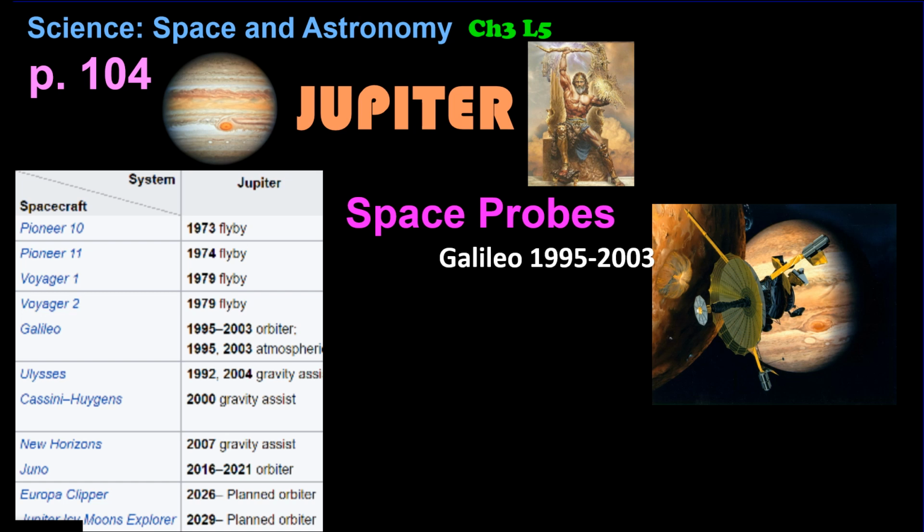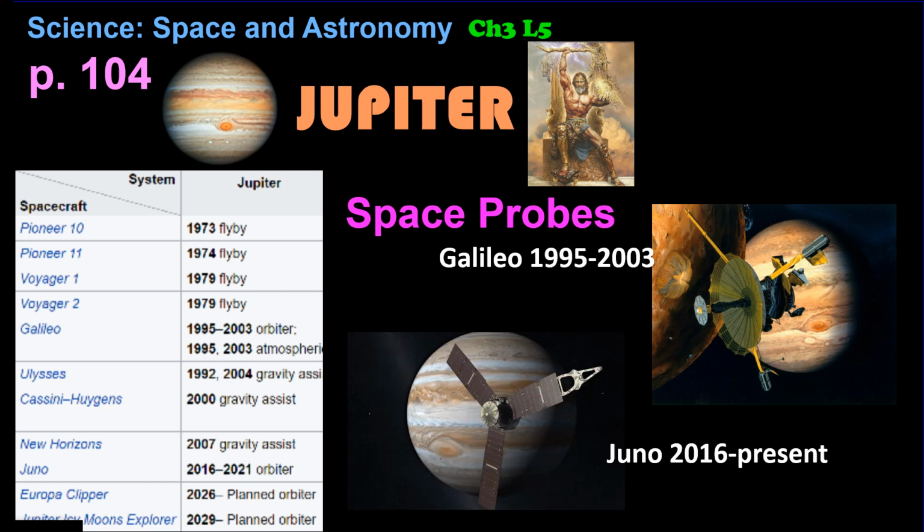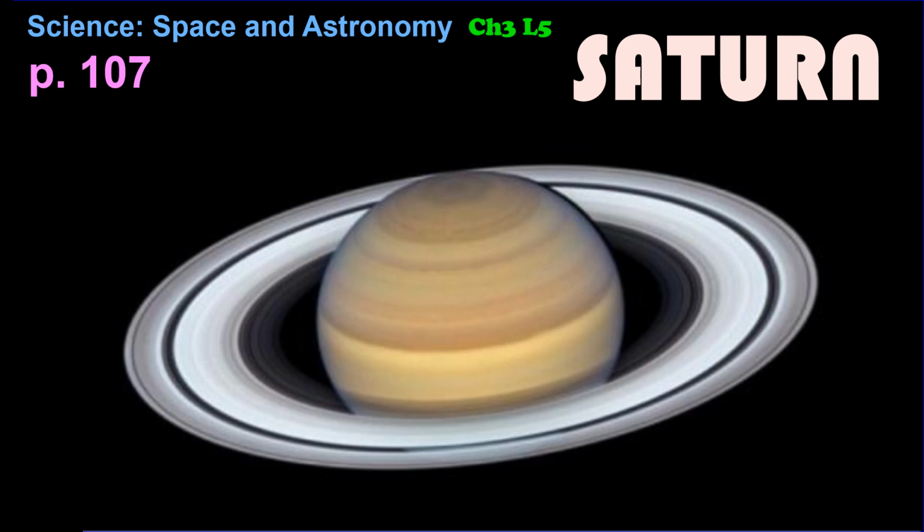But our first main one that we sent out in space to not do a flyby, but actually start to orbit Jupiter and continue to study it was the Galileo. And we got information from it from 1995 to 2003, where we most recently sent out the Juno mission, and it arrived in 2016, and we continue to study several of the different moons of Jupiter, but still get information from it today. So that takes us now to Saturn.